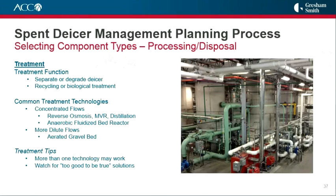There are circumstances where using those technologies for recycling are maybe not possible. Maybe it's a cost decision. Maybe there's a situation where the market's not looking great for recycled fluid, or maybe there's simply no outside entity nearby that can, say, do the final processing of it. In those cases, you can look to a more biological treatment to treat those concentrated flows. There are a number of airports that use an anaerobic fluidized bed reactor, which is what you see in the picture to the right, for treatment of high concentration glycol and reduction of concentration to levels that can be discharged. If you're getting into more dilute flows, there are a number of other biological treatment technologies, including aerated gravel beds and activated sludge systems that can work.